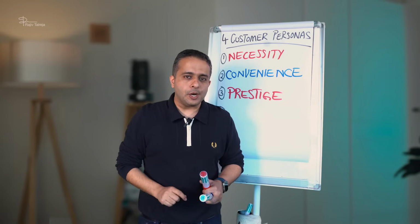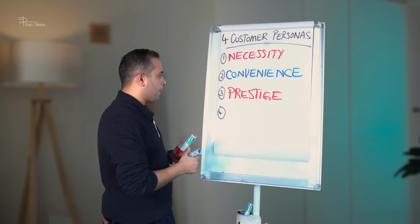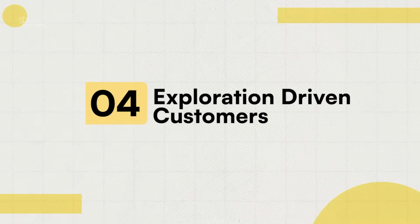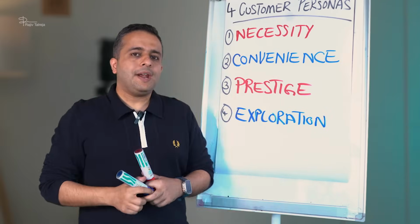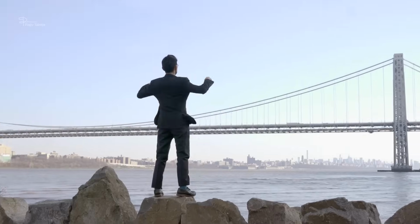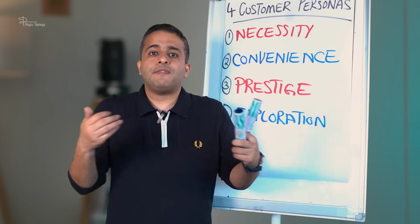And there's one final one, which is the fourth customer persona. The fourth customer persona is who we call exploration-driven customers. Now, who are exploration-driven customers? These are the type of people who love trying new things. They love exploring new products, services, brands that they've never tried before.